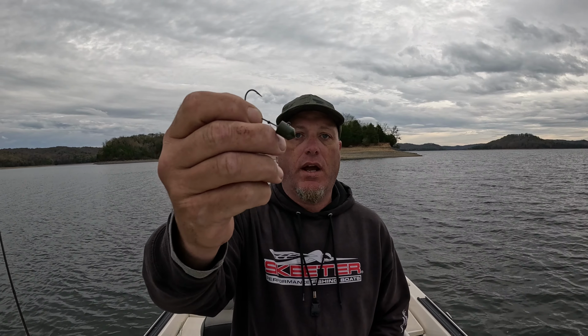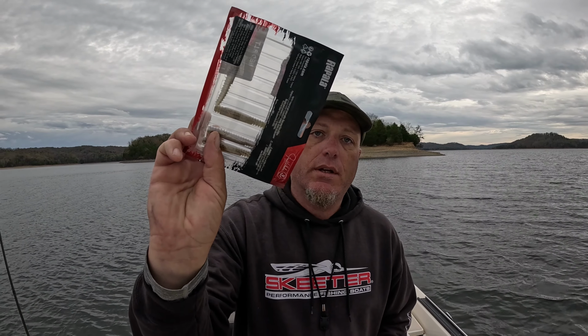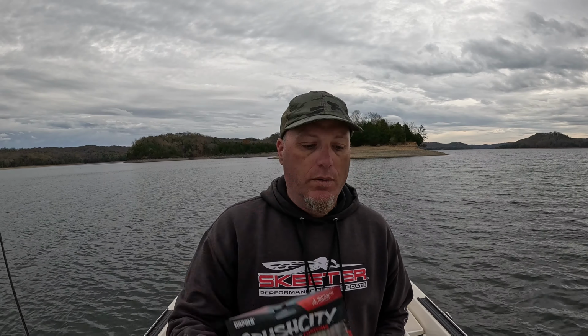Fire it out there. I was putting this Ned BLT. This is a goby color, but it's got kind of a white ghosty belly on it, so it looks a lot like a shad. A lot of threadfins starting to push shallow. Not like it'll be in a few more weeks.